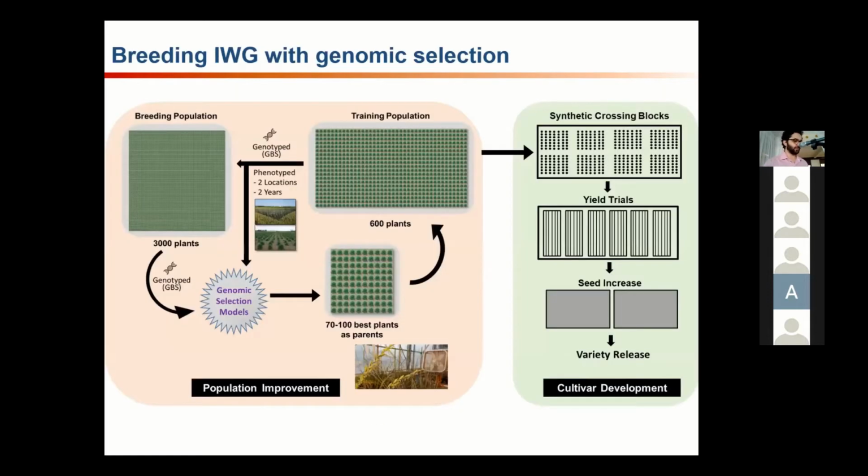And a quick overview of how we do it. We'll start with the training population right here at the top there. That's again our space plant nursery. Once you have the phenotypic data and genotypic data, which is sequenced GBS, you might have heard of it, we train our genomic selection models.